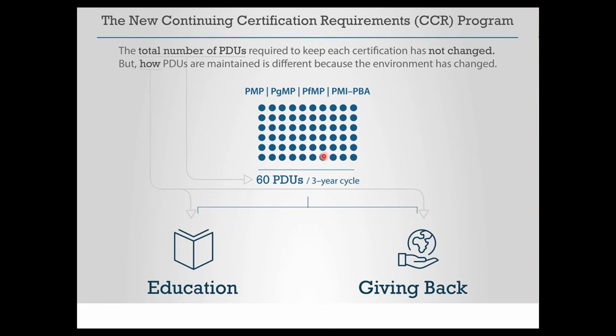Some of them can be achieved through education, and some of them could be achieved through giving back. How many of them can be achieved by education? If you don't do any giving back activity and you gain all the 60 PDUs in the education category, that is all right. That will be counted. Giving back is not a must. Giving back is an option.